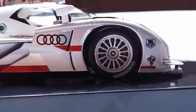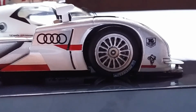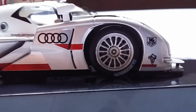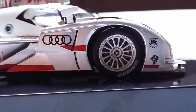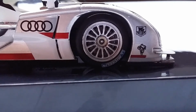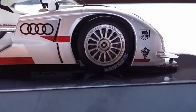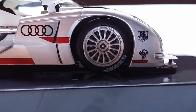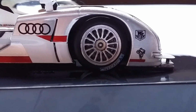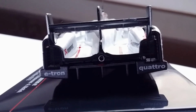Now, if we take a closer look at the rims, these are supposed to be OZ magnesium forged wheels with Michelin radial 360 710 R18 front and 370 710 R18 rear tires. You can even see the Michelin logo down there, so very authentic. And if you look closely, you can even see the OZ branding on the rims themselves. And behind them, you can see the brake disc as well as the brake caliper. Very detailed.